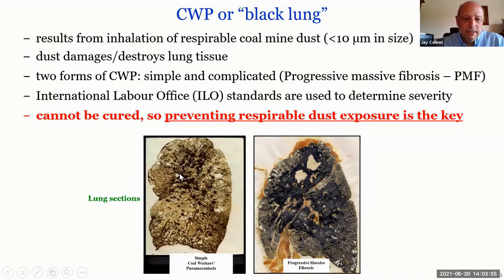And you can see on the bottom of the screen, there are 2 lung sections, the left one showing simple CWP, where you can see coal dust deposited in different spots in the lung, and the right lung section showing progressive massive fibrosis with the large areas of damage that have occurred to the lung.